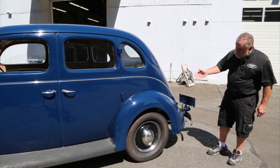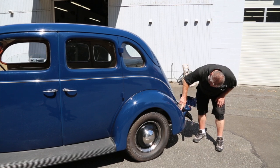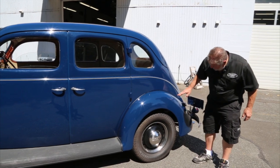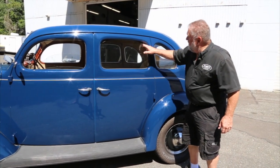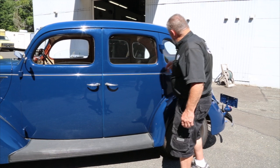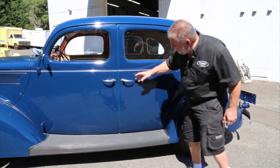Now, looking at the driver's side of this, I see a little spot here in the paint, and it doesn't show up much, but there's a little spot there. They probably could have prepped it better right in that one spot. I don't know. The window felt here is kind of coming loose a little bit. But the paint, otherwise, the running boards all look good.